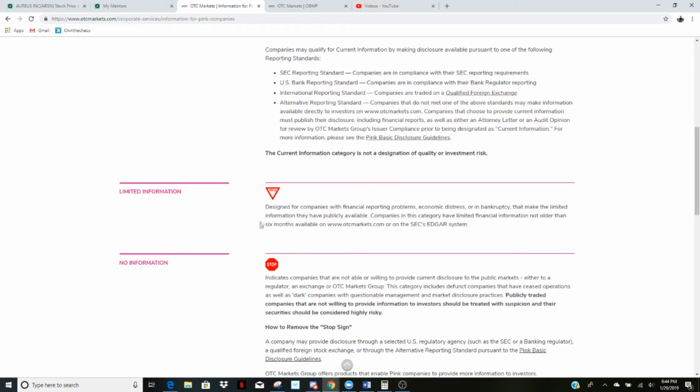The next one's going to be a yield sign. So this yield sign is designated for companies with financial reporting problems, economic distress, or in bankruptcy that make the limited information they have publicly available. So what that means in a nutshell is that maybe they're just missing one filing or maybe two filings, something that's 6 months out or less on their filing or reporting system. And so this isn't necessarily to deter you away from this stock, but it's just to let you know that they are a little behind on their filings, and maybe there's something in those current filings that you would want to see before making a buying decision.